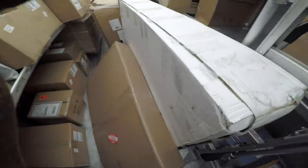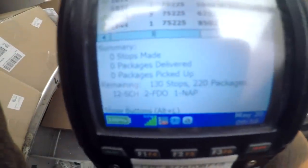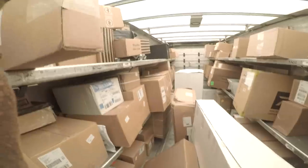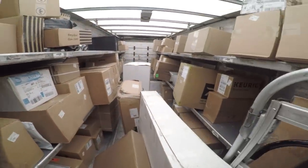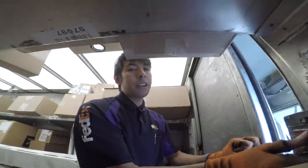We've got a total of 130 stops with 220 packages. If you're a FedEx or UPS driver or even Amazon, let me know what your average numbers are like. For me, this is kind of an average day. Let's get out of here. Let's get on the road.